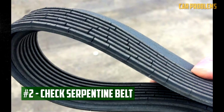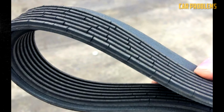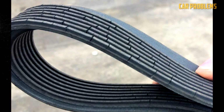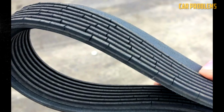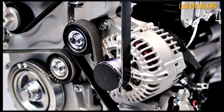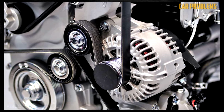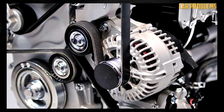Check serpentine belt. The serpentine belt can be visually inspected to see if it has any damage. Keep an eye out for wear or fraying. By gently pressing on it, you can also check the tension. It's time to replace the belt if you notice that there is too much slack. Take a photo of the belt being put on before you remove the old one. A diagram is also included in the service manual. The installation of these belts is challenging because they can weave through numerous parts.